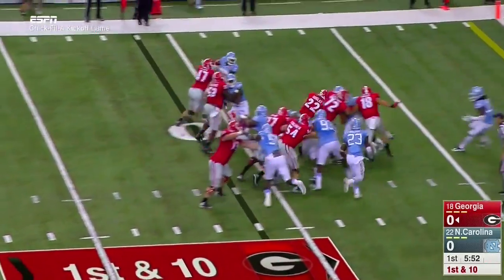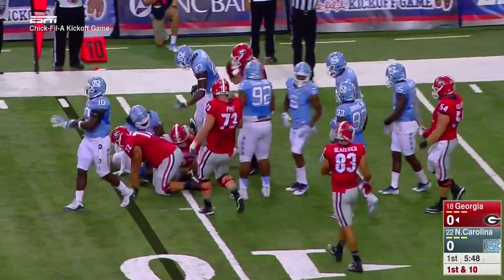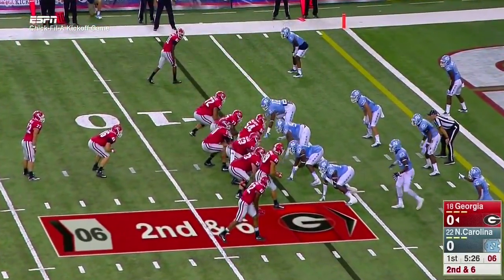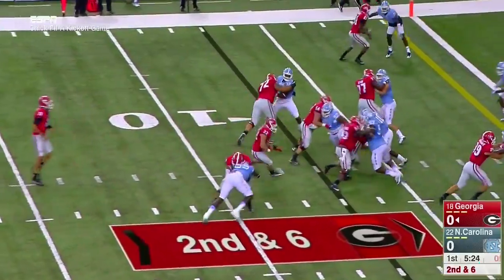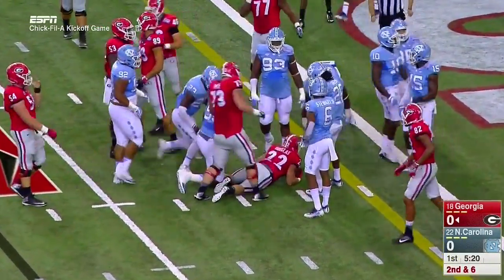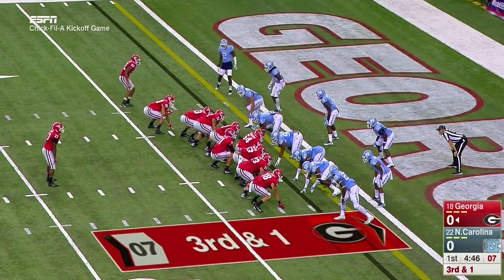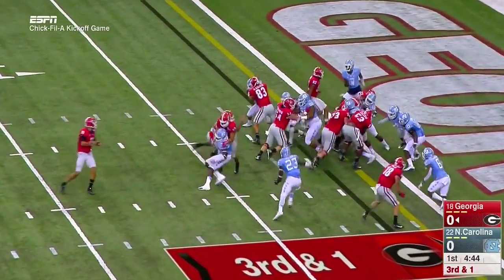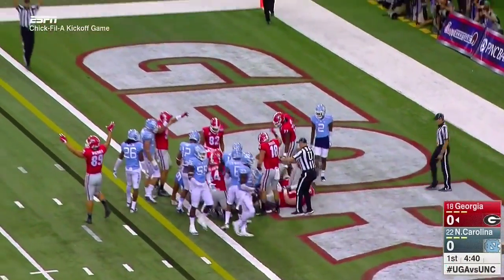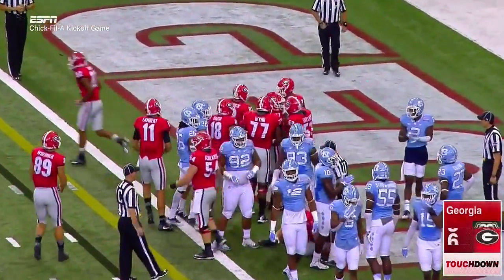He gets the handoff. He gets to the 5. Keeps driving the pile. A helmet off as well through the back of the end zone. Another handoff. To the 2-yard line goes Brendan Douglas. 2 true freshman tight ends on either side of the line. Instead, it's Chubb. He does it himself. That's a Georgia touchdown. Welcome back, Nick Chubb.